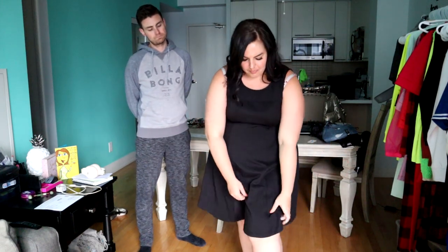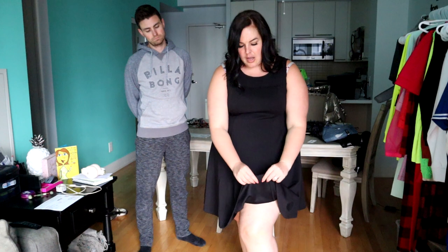So it covers. I'm not even wearing shapewear. Can you tell? I'm going to dance, I'm going to jump, good times. You cannot tell that I'm not wearing shapewear because it covers it and the dress just moves along. It is a medium material, not super thin, but not super thick. So I find that it would be perfect for the office.